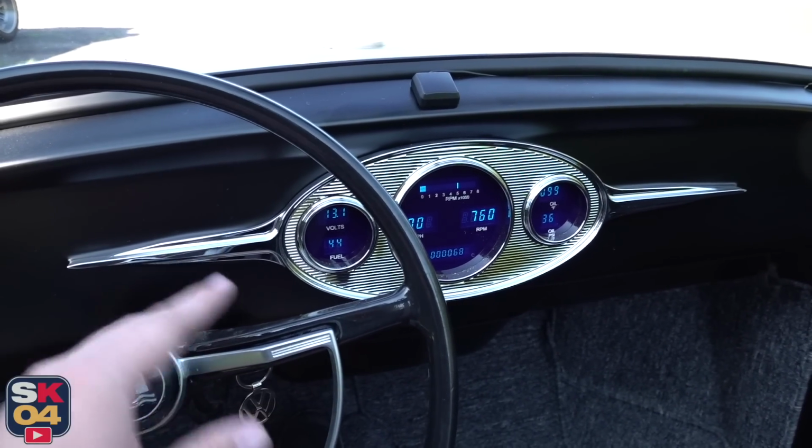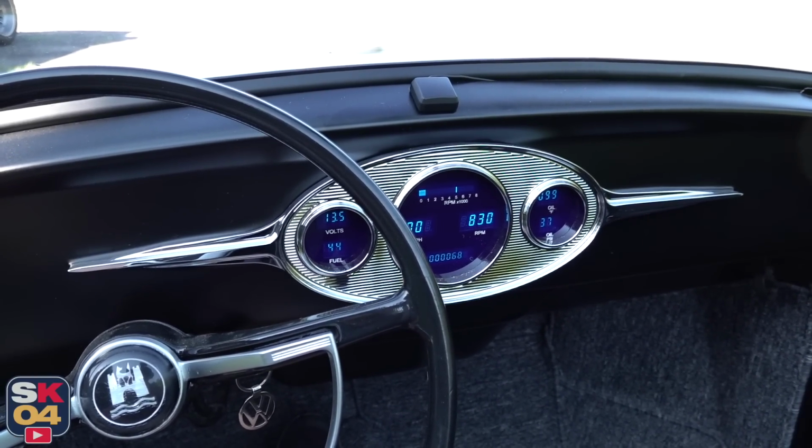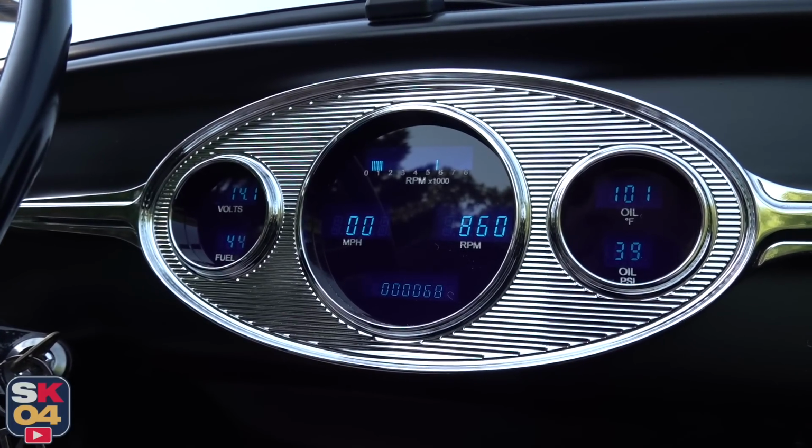There's also additional features with this thing like clocking 0 to 60 times, quarter mile times, and whatnot, so they're really quite cool and versatile. It's working exactly how it should now.